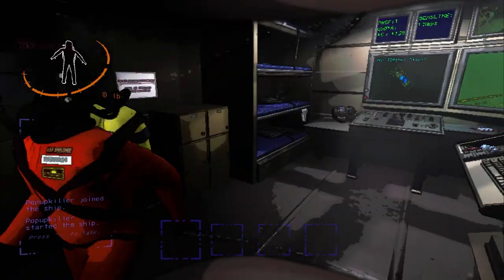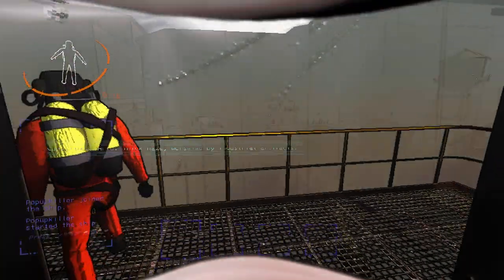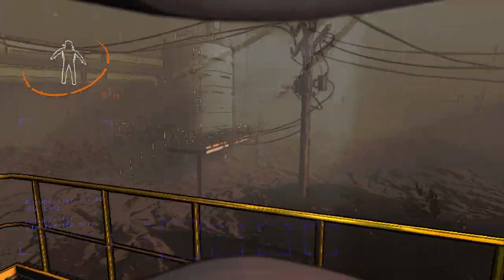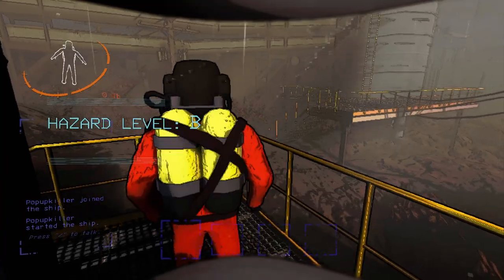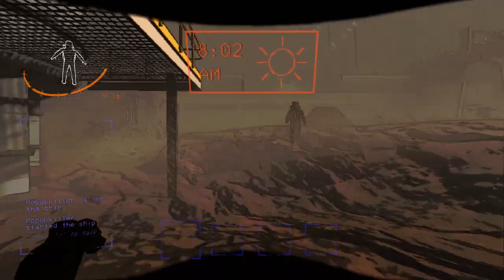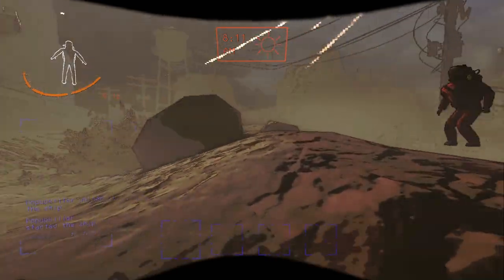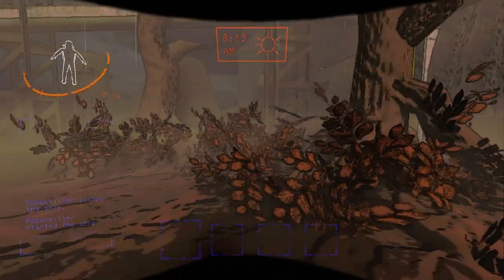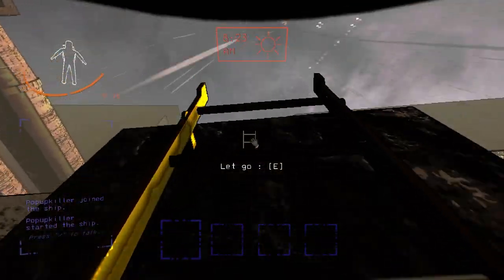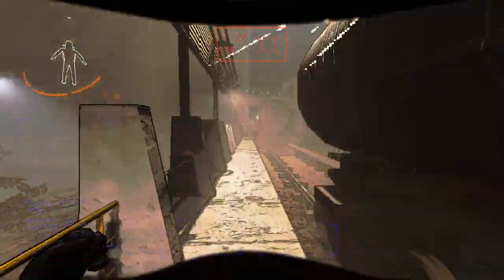Well, man, we almost fucking had it. The fact that that thing came right to the ship. Yeah, it's because it was night. We just need to be quiet. Well, I feel like we're gonna get fired. Oh no! Wait. Quicksand! What the fuck? Okay, good to know. Well, the game is definitely getting the reactions. Yeah.